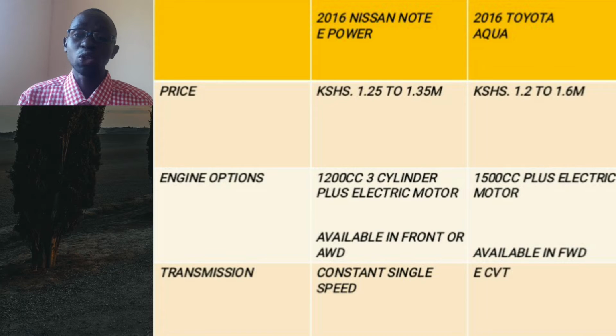Something else to take note of is the one pedal drive feature that will enable the car to slow down and almost come to a complete stop the moment you lift your foot from the accelerator. This also ensures that the brake pads will last longer because of the infrequent use of the brakes. I forgot to mention that this car is available in either front or all-wheel drive.